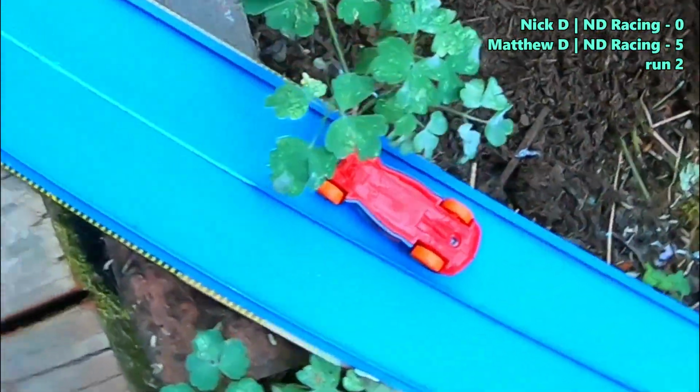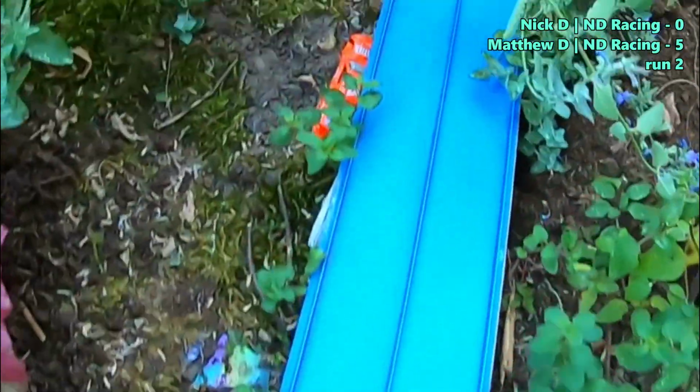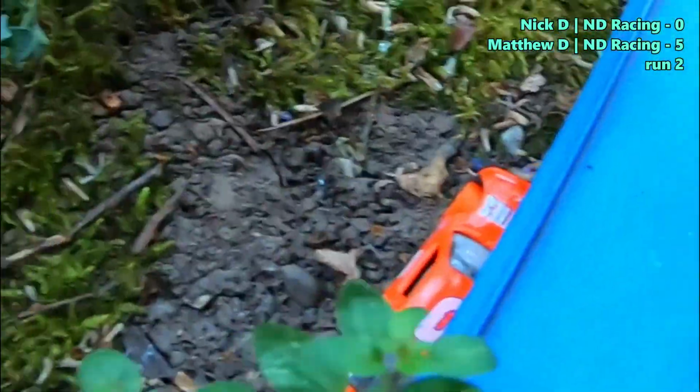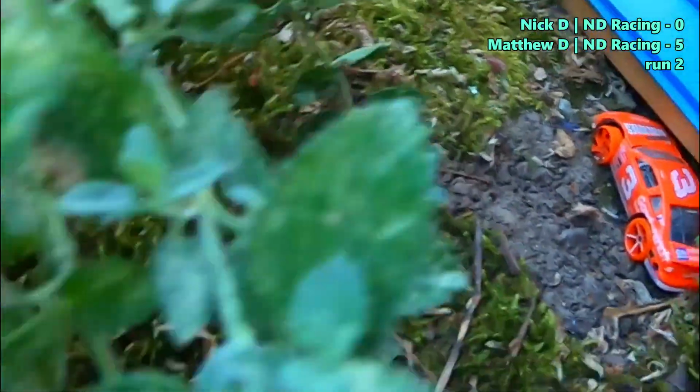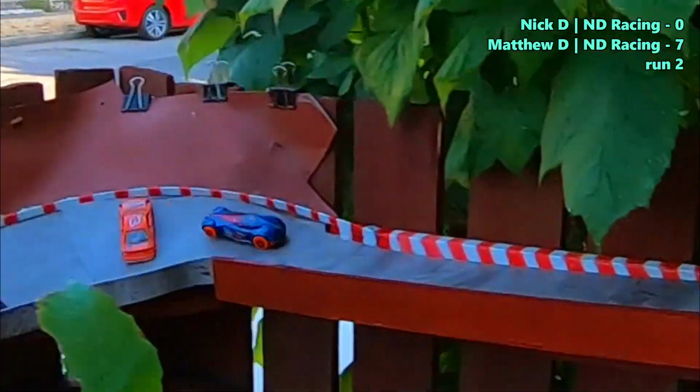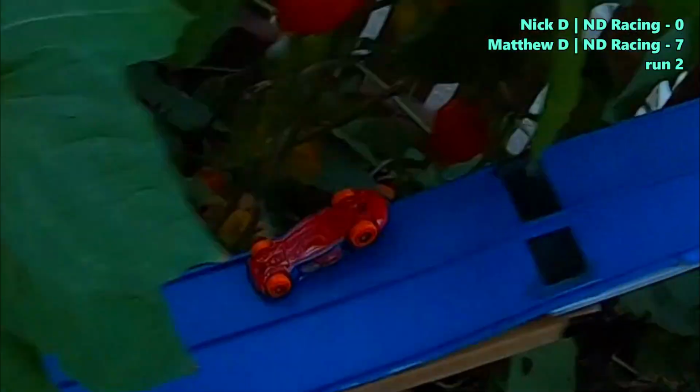what a mess. So Nick won it into turn 1, but on the exit of turn 1, Matthew shoved him out of the way. Ended up earning the points before just losing it coming down the descent out of turn 2. Here's another look at that. Matthew with actually a nice clean pass. But then he gets turned over on the descent right there.